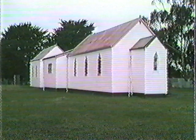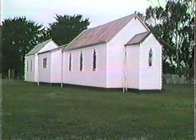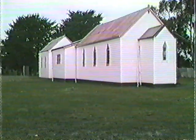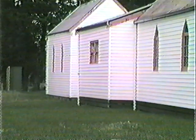Here we are at the Uniting Lethbridge Church. This was first built in 1869, and was then transferred from the highway down to its present location. At the back you can see another part of it that was also on the highway, and later on it was transferred down here as well, used as a Sunday school and stuff like that.